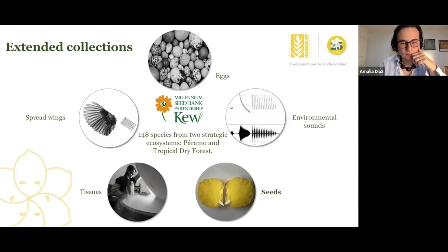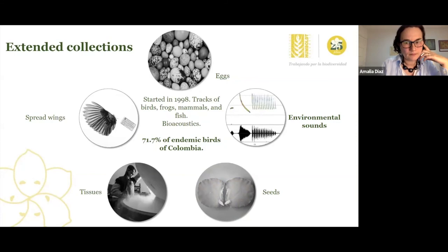We have our seed collection, which is part of the Millennium Seed Bank partnership. We heard from our Chilean colleagues today about their seed collection. The main focus of this collection is conservation of native species in threatened ecosystems. Next one. We have the environmental sounds collection, where the data we provide is mainly acoustics from different groups, mainly birds. It contains, for example, 71.7% of the endemic birds of Colombia. Next one.